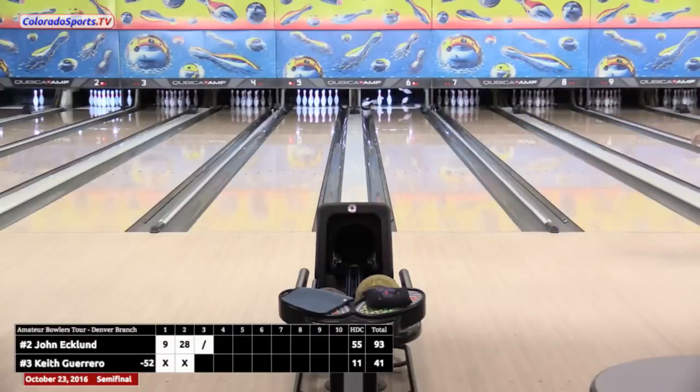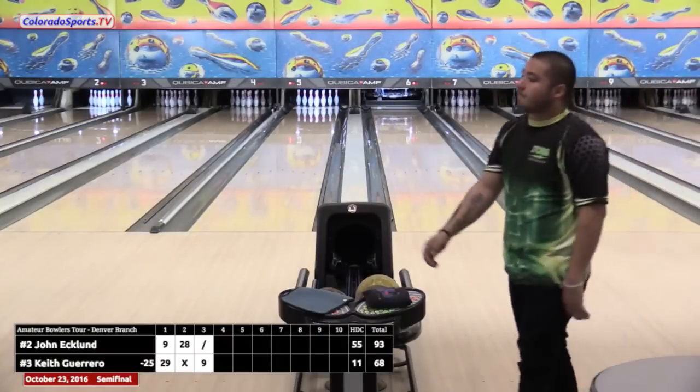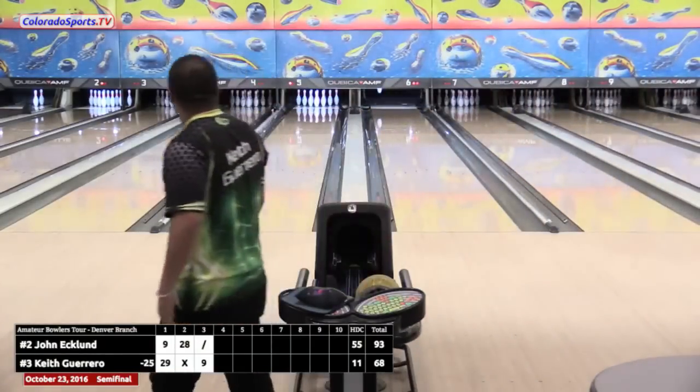It's not good. Gives it room. Oh, it did get there. Yep, a little light. Yeah, gave it room. All right, comes up late, leaves the 4 pin on a mixer.